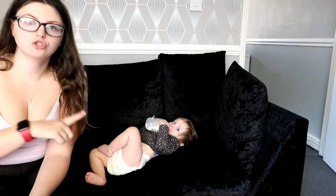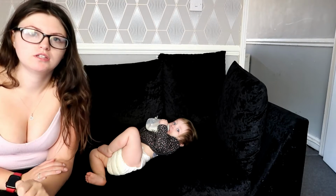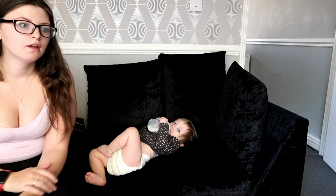So I'm currently feeding Harlow, so she's the first one to wake up. Usually they wake up at the same time, but they've just woken up, and I've just got myself ready. Elena's just woken up and I'm currently giving her a 6 ounce bottle, as that's what she drinks. She doesn't always drink all of it, but she does feed herself, as you can see.